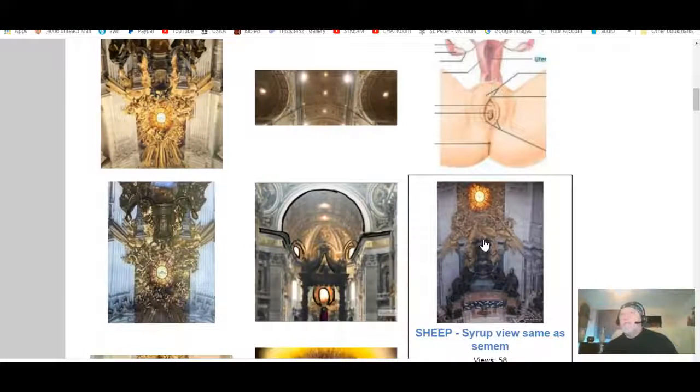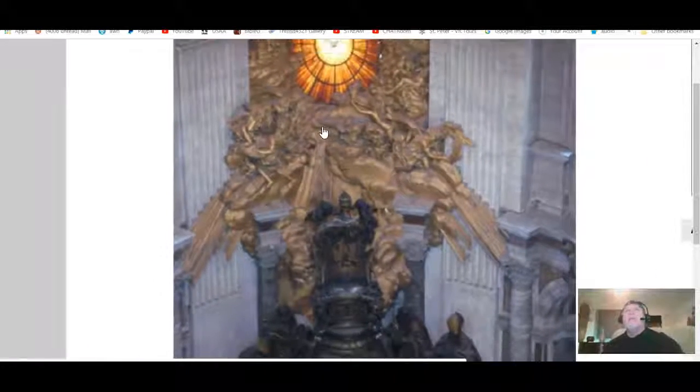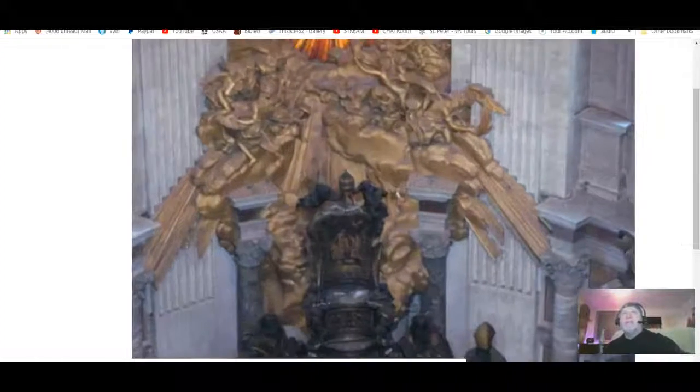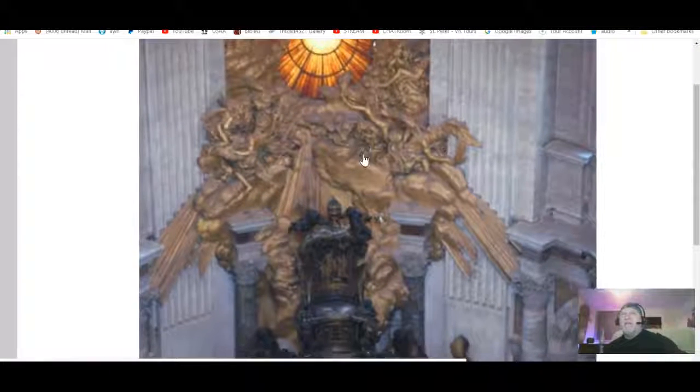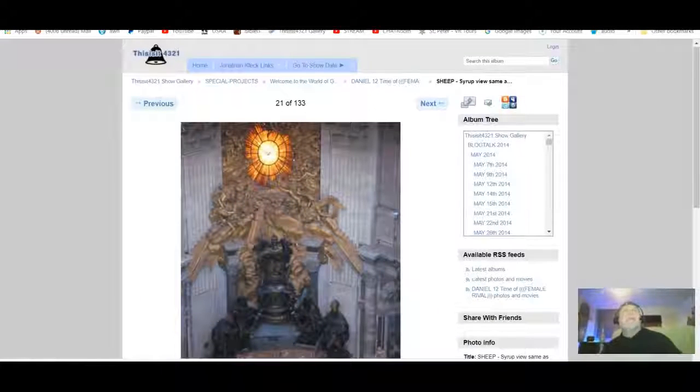This is from above. And I got this image so you could see clearly that this carving represents liquid flowing down the side of the penis, and you can see the opening to the penis right there in white shooting the seed out. The Lord actually told me, Jonathan, find an image from above, and I did. So you can see all the semen flowing down the side of the penis. There it is.